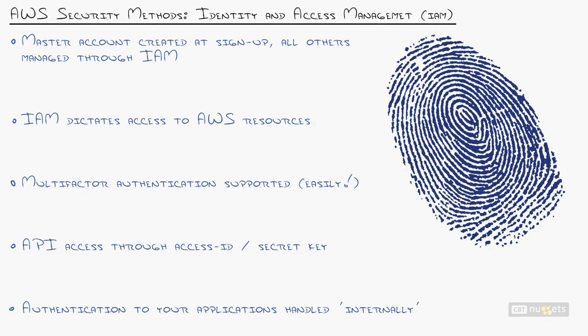Last thing I want to talk about is a tool that Amazon gives you called Identity and Access Management, more frequently called IAM. What IAM is, is your user and service management for Amazon Web Services. So when you sign up and create your AWS account, essentially the guy with the credit card becomes the master account. If you're familiar with Linux, you can think of it as the root account, as in it has access to everything, including all the billing information that is on AWS.